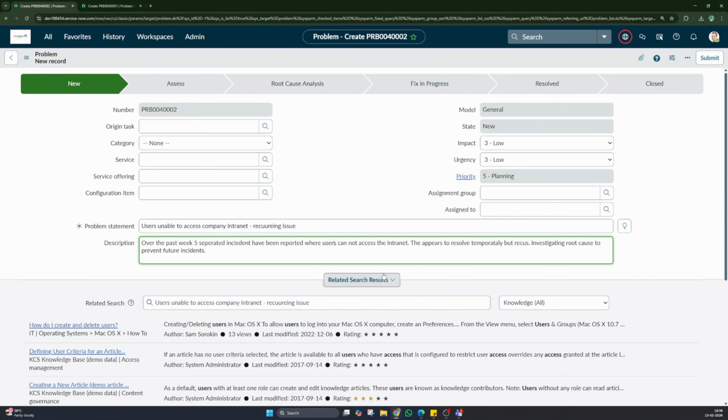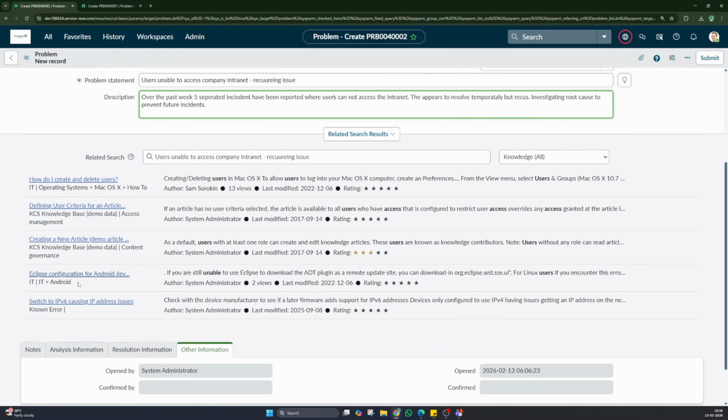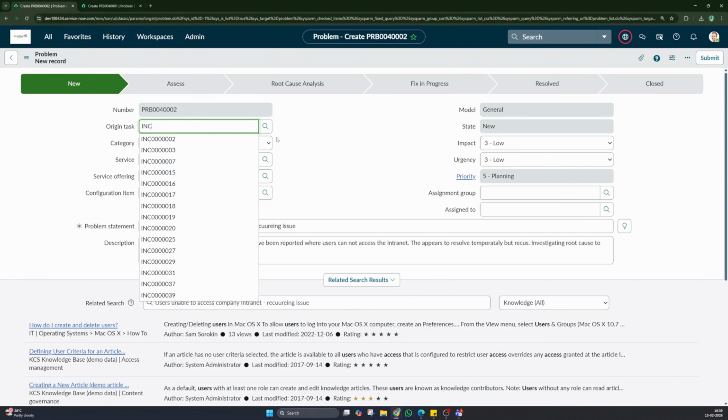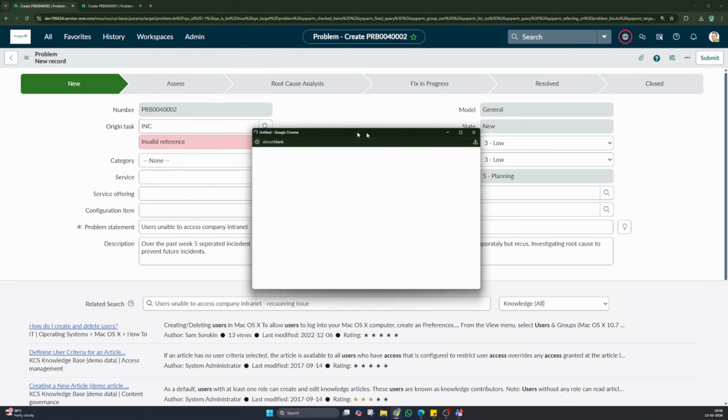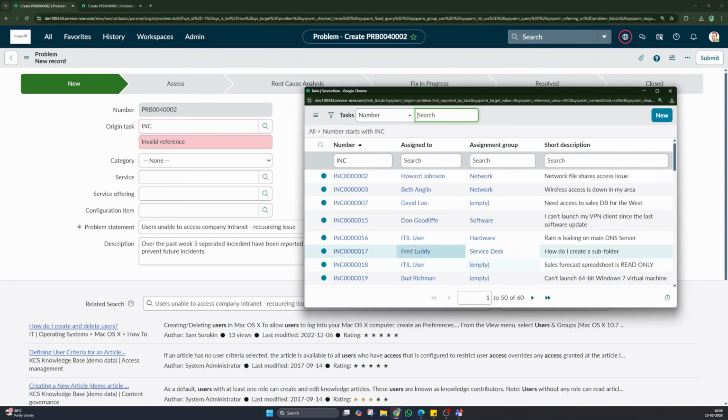We see the related knowledge articles. This could be helpful for first call resolution. If we have any, we can create one parent incident for this and tag it there, and we can make that parent incident, or one single incident here, our origin task. It's not just an incident; it can be a change, it can be a request.